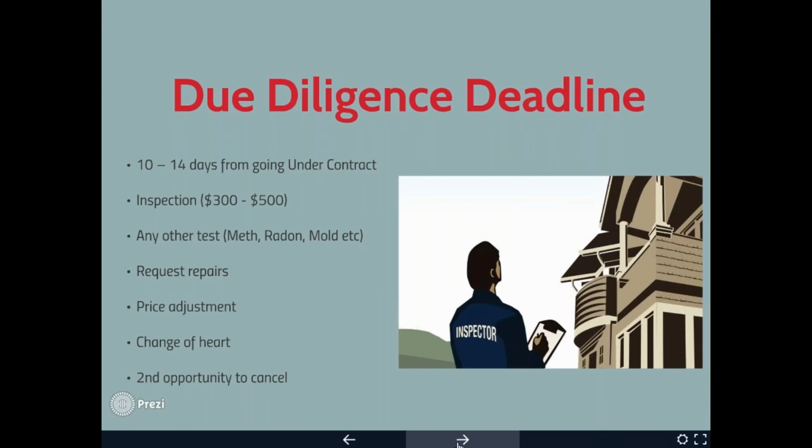Now, if there are a few minor things that pop up, which is really common, this is your chance to request from the seller that they take care of those repairs. At that point, the seller will either agree to everything, or they'll come back and say, we'll do some of these repairs but we won't do all of them, or they'll say no to everything. If there's anything major on there that's a really big deal to you, at that point you can cancel the contract and move on to find a different house. However, if you're able to reach an agreement with the seller on what repairs will be taken care of, then you can move forward.